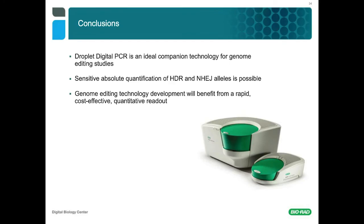Okay, so in conclusion, I've introduced how ddPCR can be used as a powerful companion technology for genome editing workflows. The ability to rapidly and sensitively quantify NHEJ and HDR alleles in a high throughput and cost-effective manner provides an important readout for genome editing optimization. We are continuing to develop new ddPCR assay strategies to quantify the vast diversity of edits desired by the genome editing community. And we have helpful tools and documents coming out, for instance, an applications note coming out very soon.